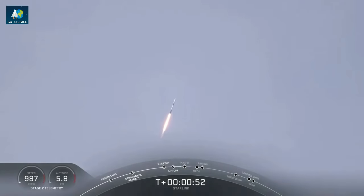Moments ago, we throttled the engines down and we'll throttle back up just in a second in preparation for Max-Q. Max-Q stands for maximum aerodynamic pressure, which are the highest stresses that the vehicle will see during ascent. Maximum aerodynamic pressure.